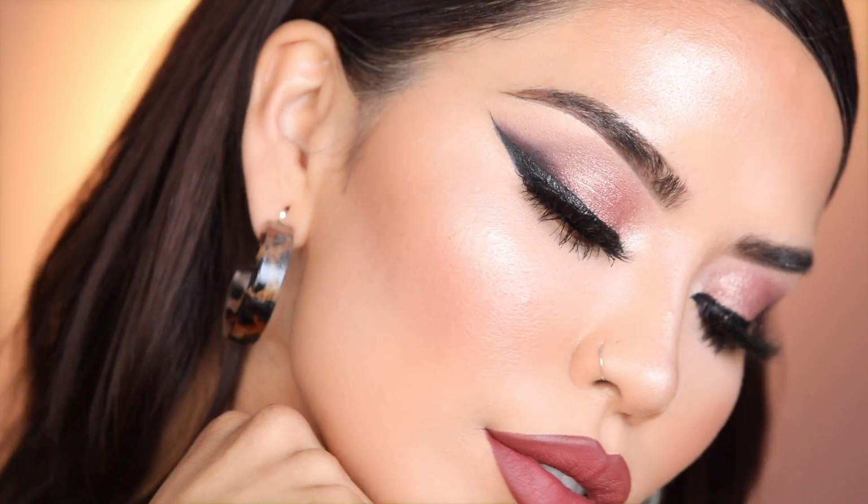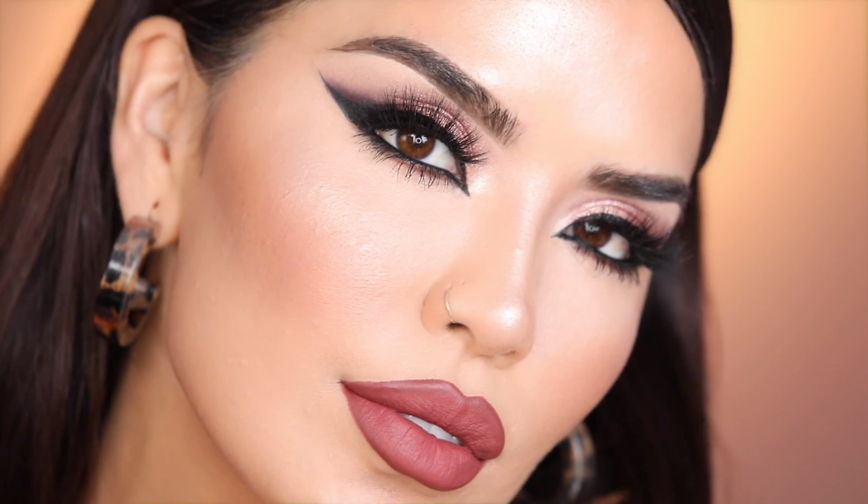In today's video, I'm going to be doing a full tutorial on this makeup look. This is kind of like a pre-fall date night, rose gold, going out kind of makeup look. We got like a little bit of a rose gold glittery eye, a little bit of smokiness going on, a berry lip, and of course flawless complexion, which is what I love.